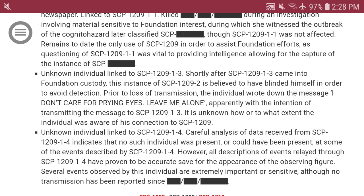Prior to loss of transmission, the individual wrote down the message, "I don't care for prying eyes, leave me alone," apparently with the intention of transmitting the message to Test 1, Test 3. It is unknown how or to what extent the individual was aware of his connection to SCP-1209.